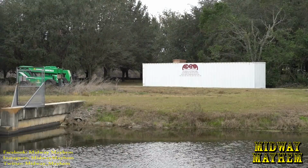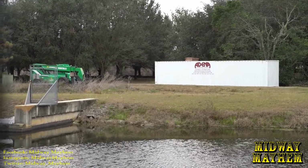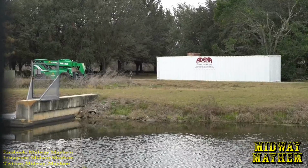And what is this that I see? Intamin. So another delivery, and this right here is a storage bin full of tools and parts. And Intamin is the company that builds a lot of rides like Cheetah Hunt, Falcon's Fury, pretty much anything Intamin.